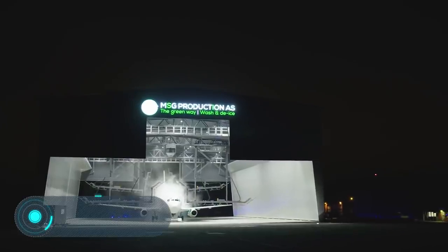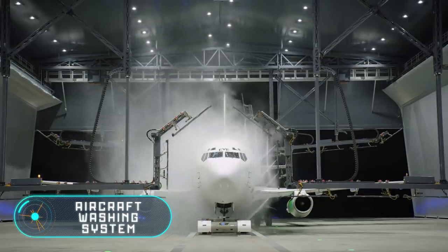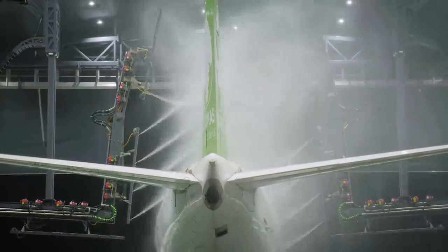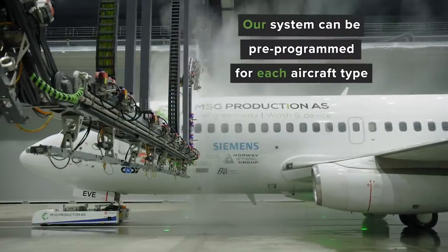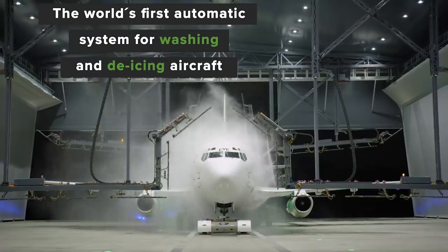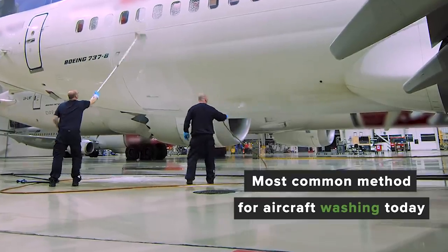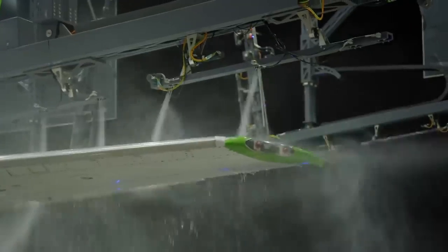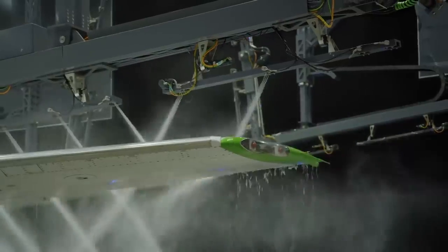Aircraft washing system. In 2018, the Norwegian company MSG Production introduced the world's first automatic washing and antifreeze treatment system for aircraft. Previously, these tasks were performed by people, and it took 4 to 8 hours to clean an airplane, despite the fact that between 8 and 10 people did the job.